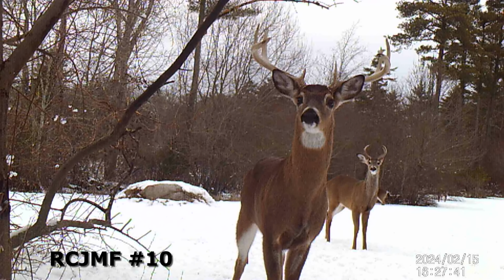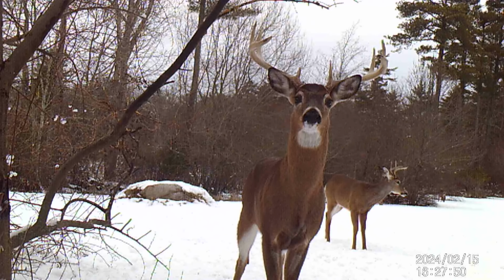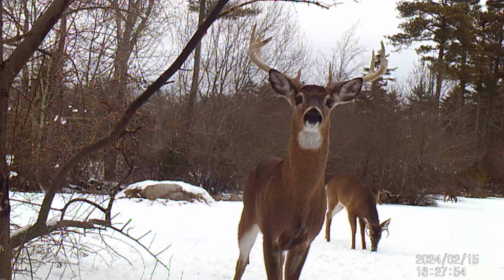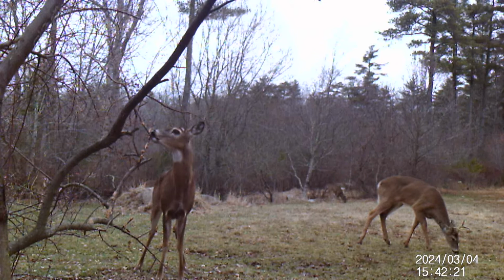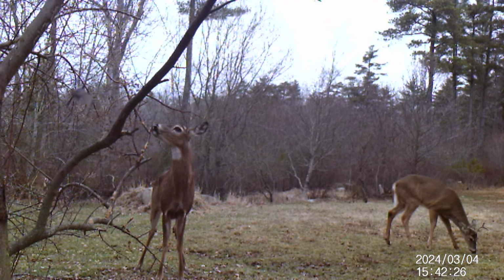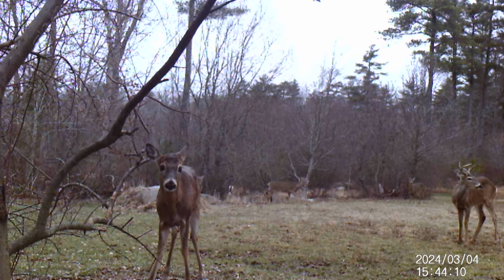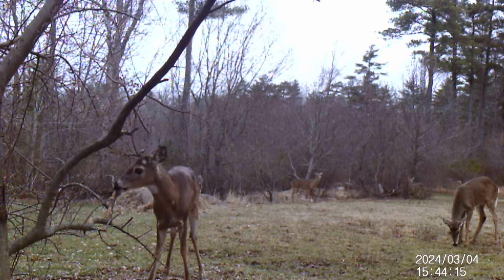Looking back at February, the 8-pointer and the 4-pointer still have their antlers. As we transition into March, you can see the deer on the left is the 8-pointer, but without his antlers. He's dropped both of his antlers. And the 4 in the background on the right still has both of his antlers.